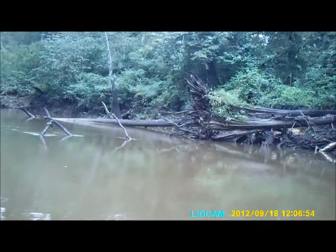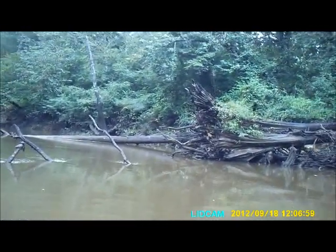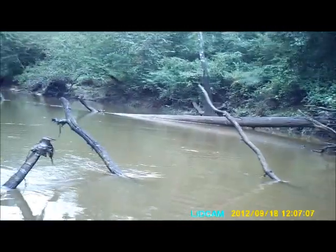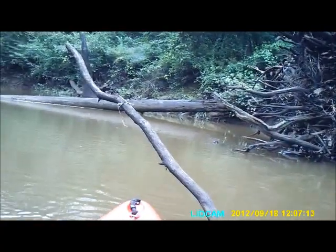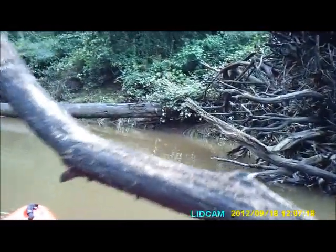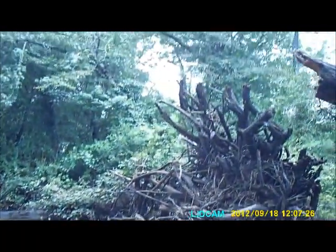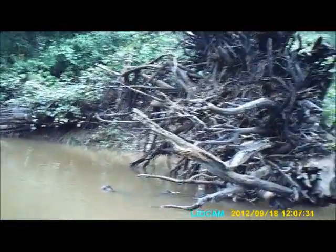It's a nice big cypress tree here that's blown over. You can get a good look at the root ball. I'm going to turn this off and do a little fishing.